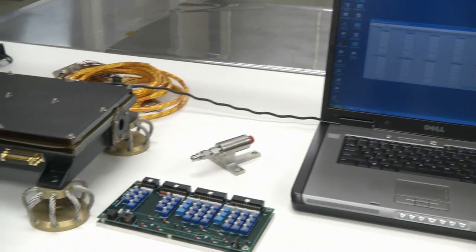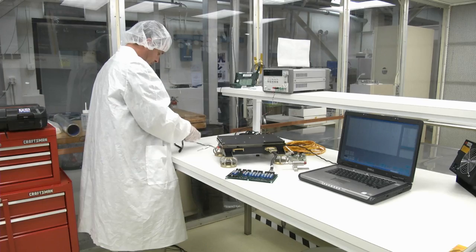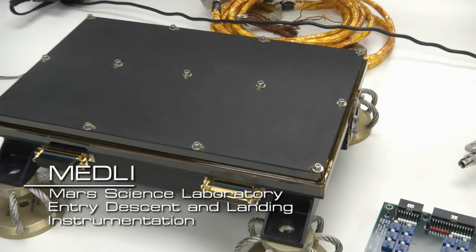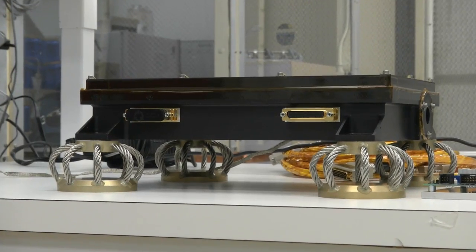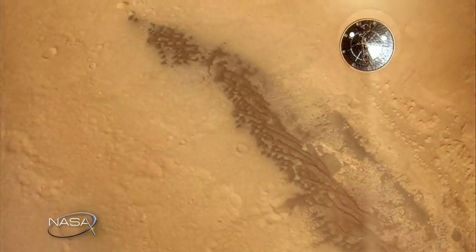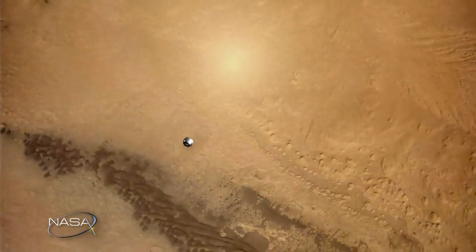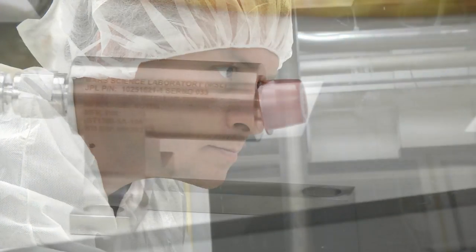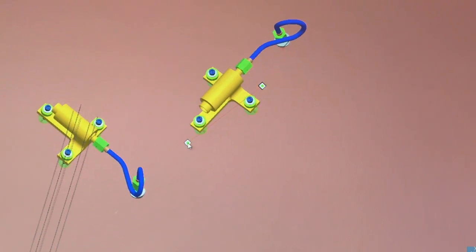In this small, clean room at NASA Langley, researchers are lovingly and carefully putting the finishing touches on this device that is part of MEDLI, or the Mars Science Laboratory Entry, Descent, and Landing Instrumentation. This very device will eventually meet a fiery end, more than 350 million miles away on the surface of Mars. For most of us, the idea of our hard work ending up battered and destroyed so far from home wouldn't sit well. But this team is okay with the end result, because once MEDLI completes its job, our knowledge of how to land on Mars will have increased dramatically.